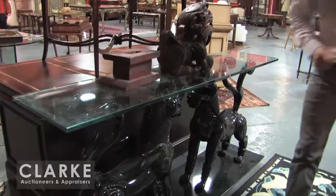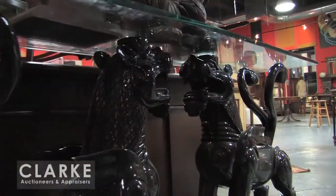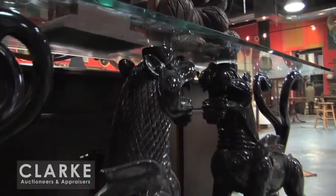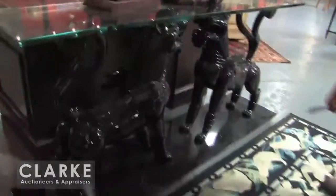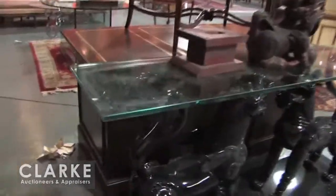This is also one of my favorite pieces in the sale, unidentified, but it has a great 80s look, which seems to be coming in more fashion these days. It's a nice griffin, almost Asian form, kind of a mixture of elements in this. A nice lacquer, full marble painted, nice thick glass top. It's just a pretty sleek piece, nice and cool.